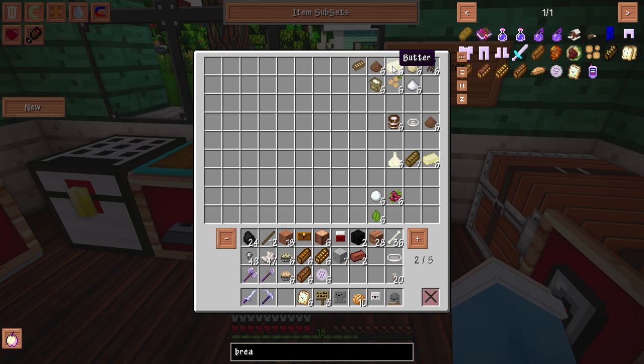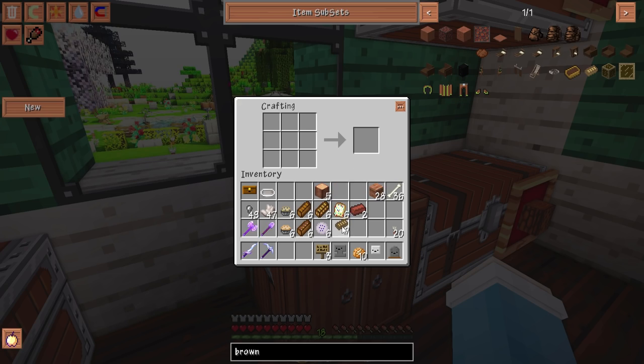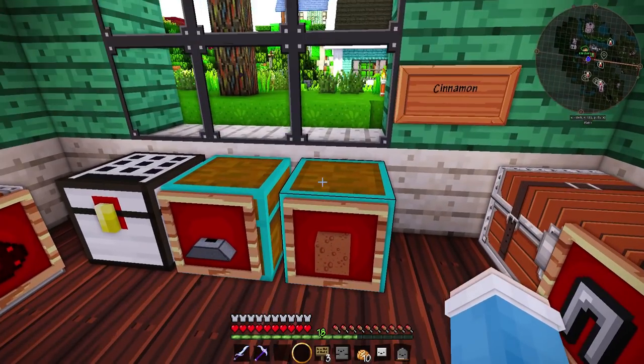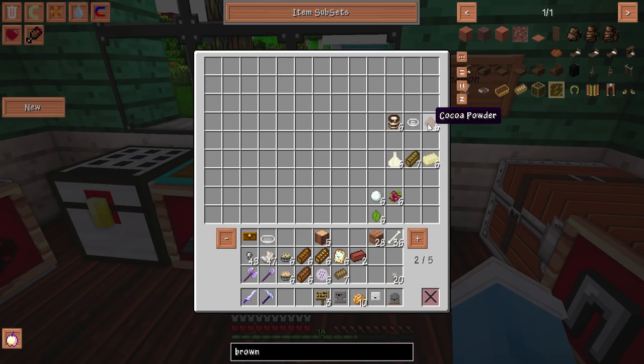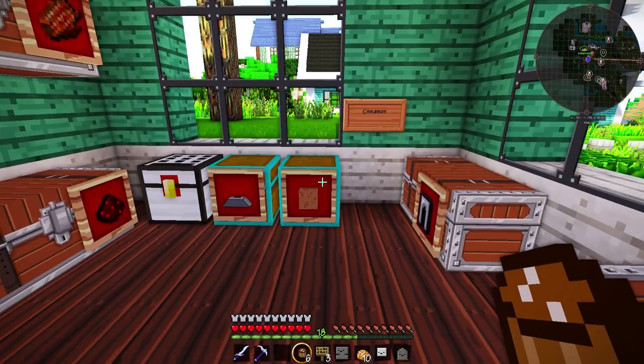Yes, guys, I didn't tell you before. I found brownies. So we're gonna go ahead and make the brownies real quick. Awesome sauce. So now we got our brownies. And next, let me see what we have. Oh, I think this is hot chocolate. Sweet. So we got our hot chocolate.